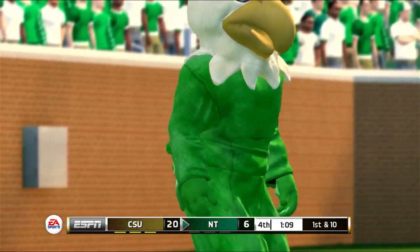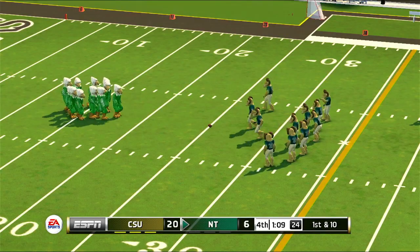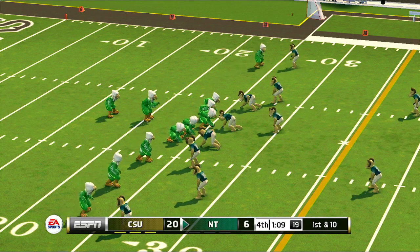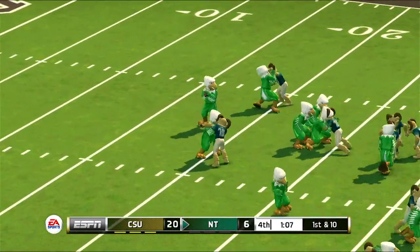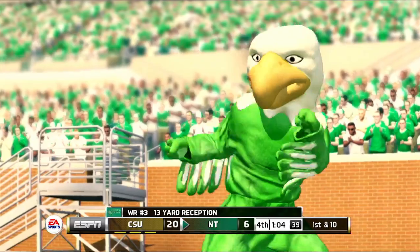I have a feeling we haven't seen the end of the fireworks today. Hey, we've seen some crazy things over the years in college football. You never know what could happen. If the offense can score in a hurry, you never know here late in this game. It's caught, first down, and he's out of bounds.